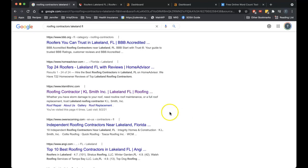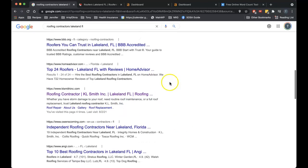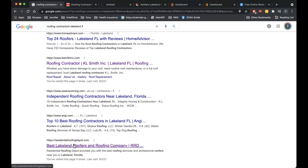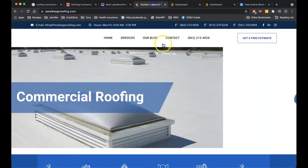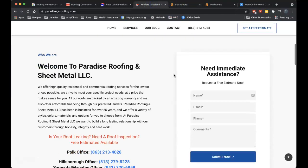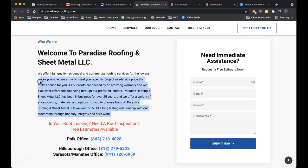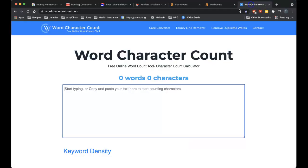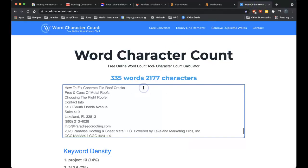The next thing is going to be content. What I'm going to do is open up the first two roofers in this search. That's going to be KL and Residential Roofing Depot. Content is just the words on your homepage. So if I were to copy this, we suggest having 1,500 to 2,000 words of content on your homepage.